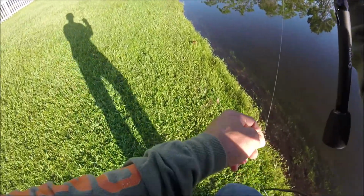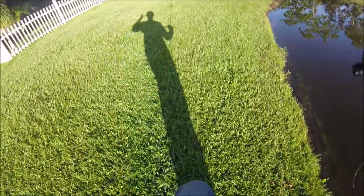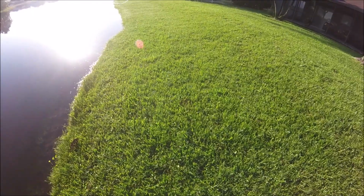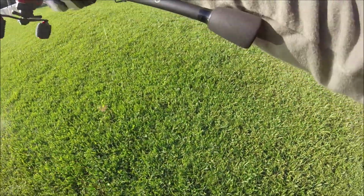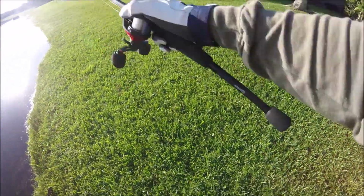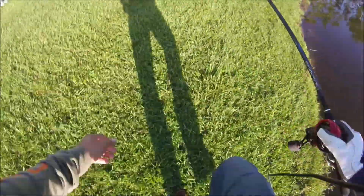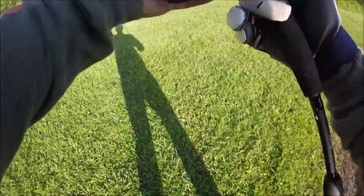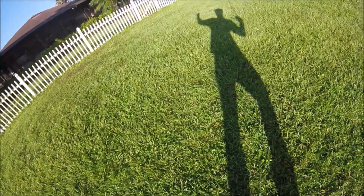Morning. Got three of them already. Yeah. You see them down there by that bird right there? All the ripples? All the bass are down there. There's like 10 of them down there just going crazy. Yeah, there's some big ones. Matter of fact, I just hooked into a big one. He just broke everything. You have a good one, man.